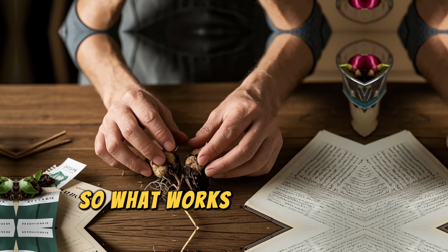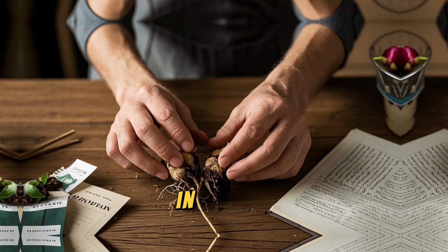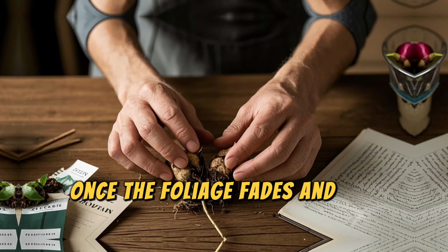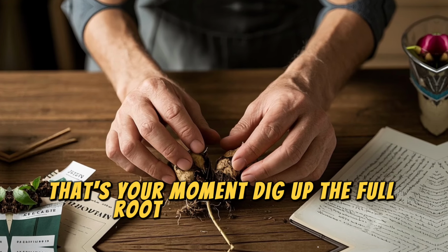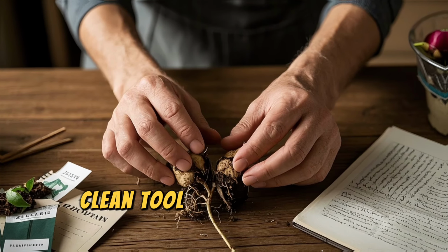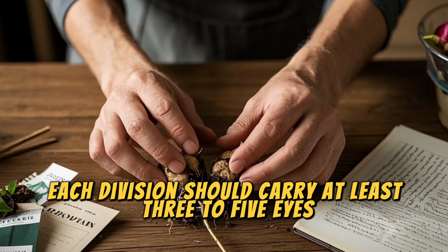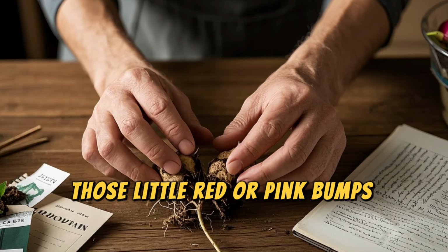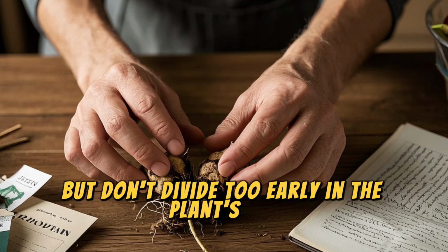So what works? Division. Slow, steady, rooted in timing. In autumn, once the foliage fades and the plant begins its quiet retreat, that's your moment. Dig up the full root, and with a sharp, clean tool, divide it carefully. Each division should carry at least 3 to 5 eyes, those little red or pink bumps where new growth will emerge. But don't divide too early in the plant's life.